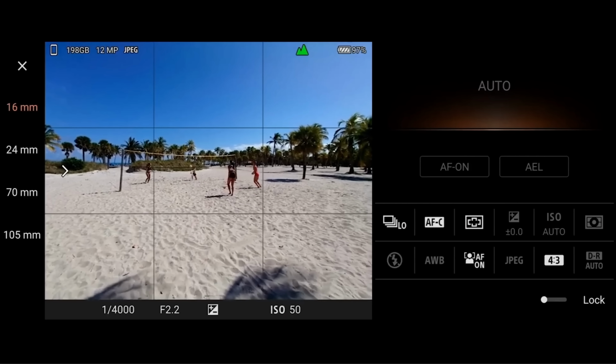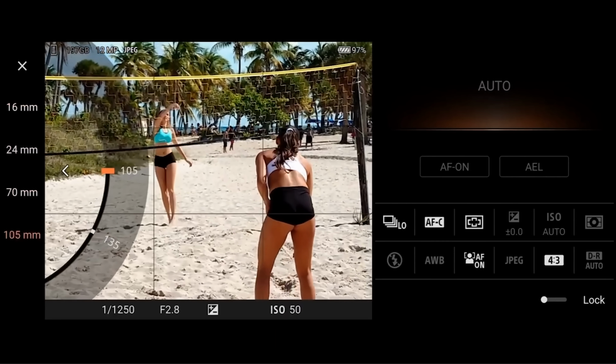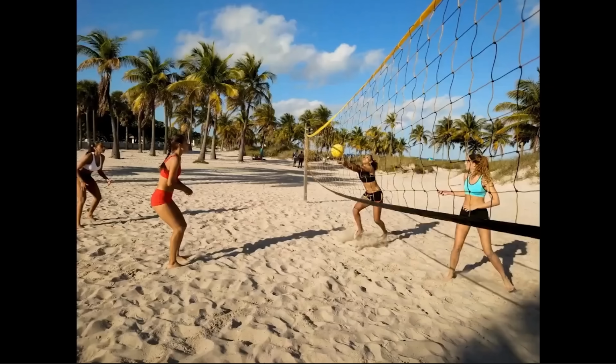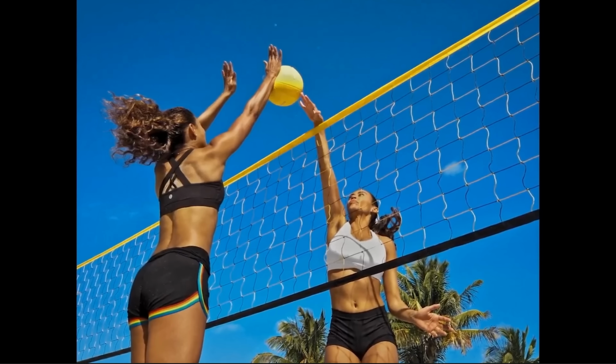So what are the takeaways here? Stronger low light performance, fast, accurate, continuous autofocus across all lenses, AI super resolution zoom. So that's Sony's AI processing for clearer zoom. I can't wait to test all of this stuff here.